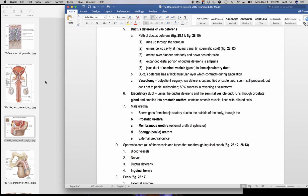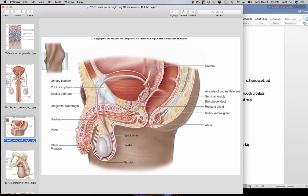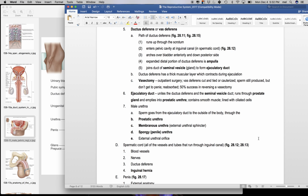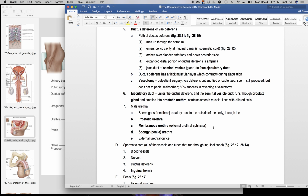Okay, so when the seminal vesicle and the vas deferens come together right back here, they both join into the ejaculatory duct, which you see right here, and the ejaculatory duct joins with the prostatic urethra. And then let's just go through the other portions of the urethra. We went through them in the urinary system too. So we've got prostatic, membranous, and then penile or spongy urethra.